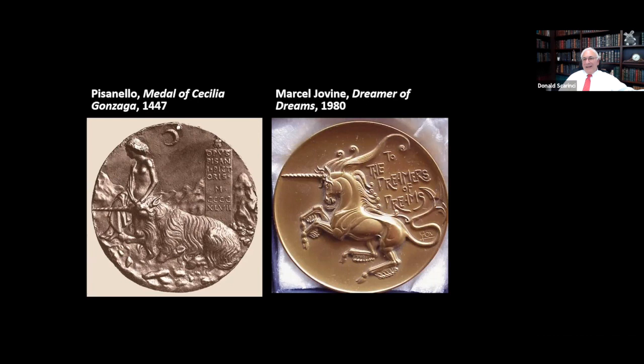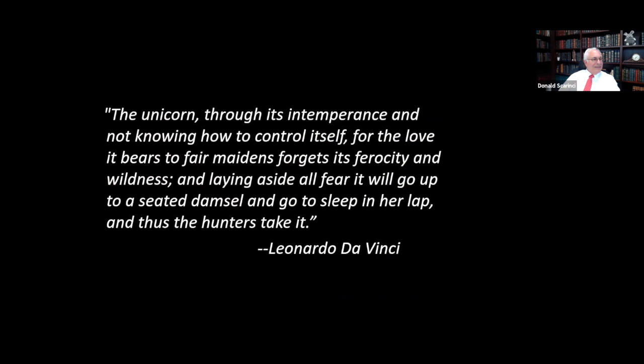Leonardo da Vinci wrote of the unicorn that through its intemperance and not knowing how to control itself, for the love it bears to fair maidens, it forgets its ferocity and wildness, and laying aside all fear, it will go up to a seated damsel and go to sleep in her lap, and thus the hunters take it. Jovine said of this medal, quote, to the dreamer of dreams, the unicorn is a reality and never more alive than when we need him most.